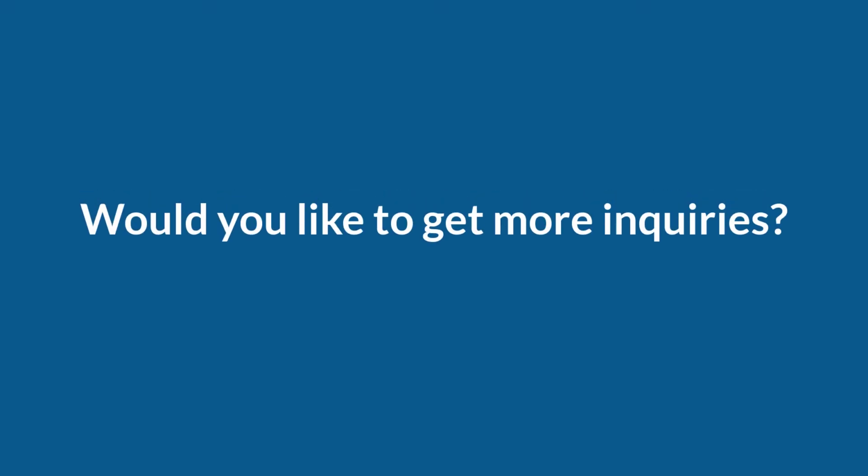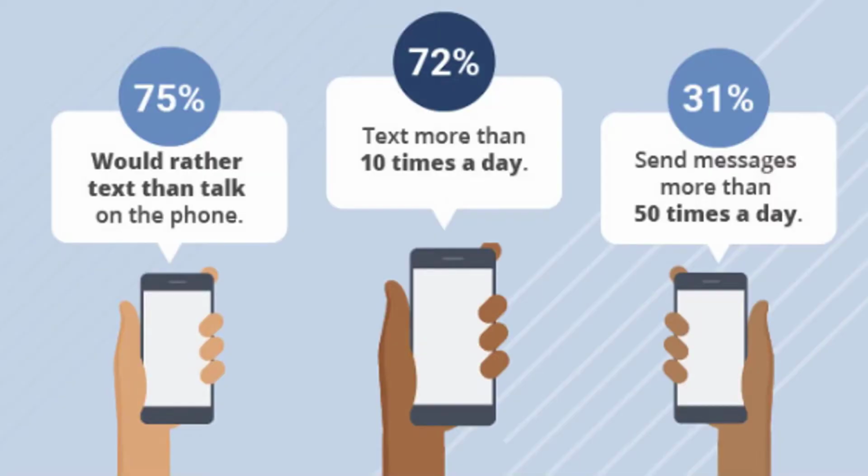Would you like to get more inquiries? So I found a really interesting study that was done in 2019 that surveyed millennial parents. And the study showed that 75% of these parents would prefer to get a text message than a phone call. And 31% actually would send 50 or more texts per day.